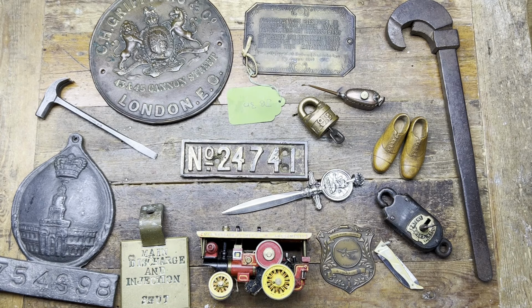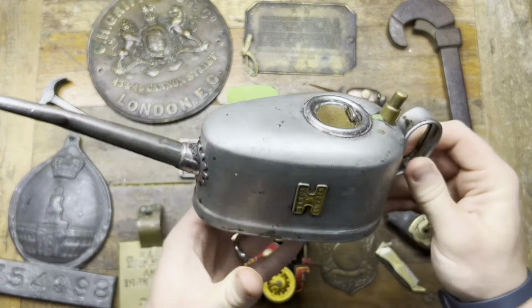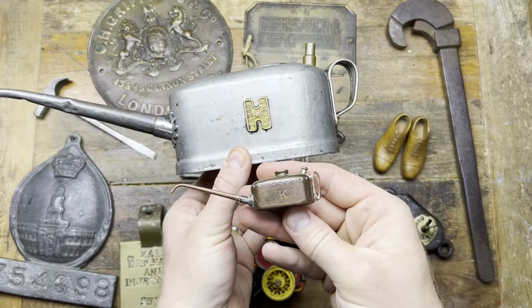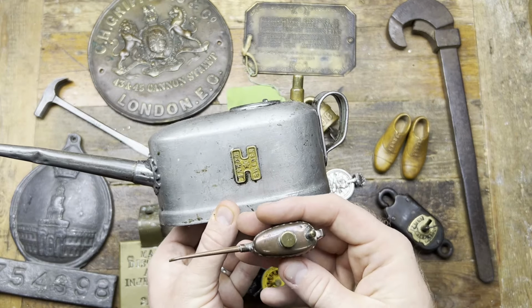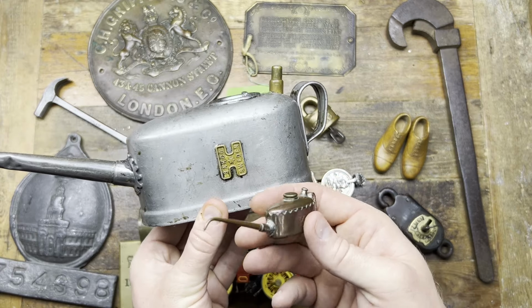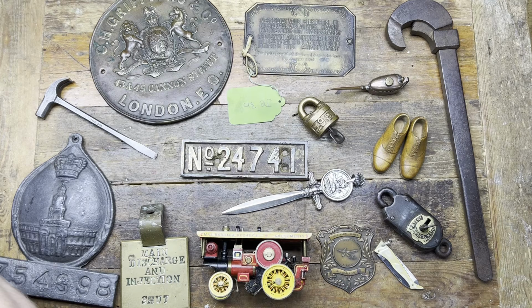Yeah, I've got this Bacco pie crust can, which is a regular size. This is a Bacco 1920s pie crust can, and this is a Meccano version. I think this is the world's smallest pie crust oil can. It's absolutely fantastic. So I bought that from an auction, a tool auction.